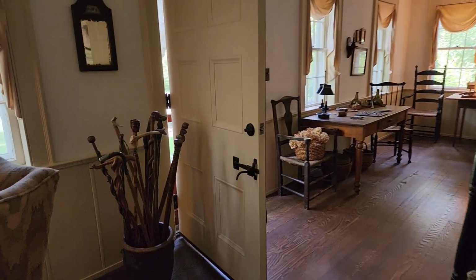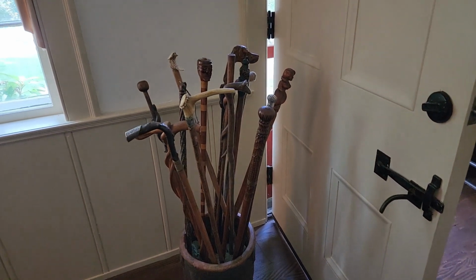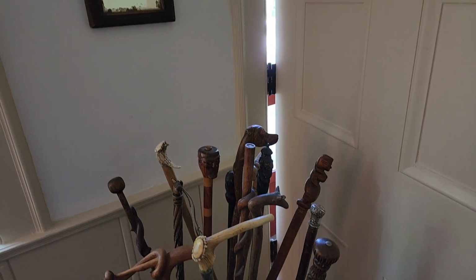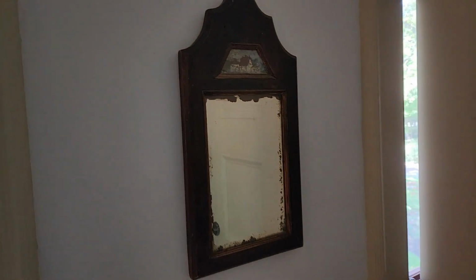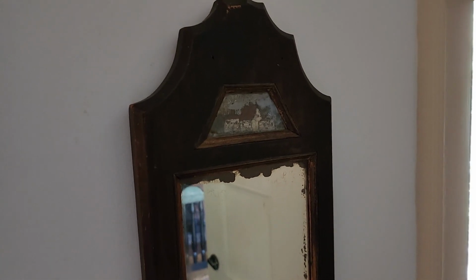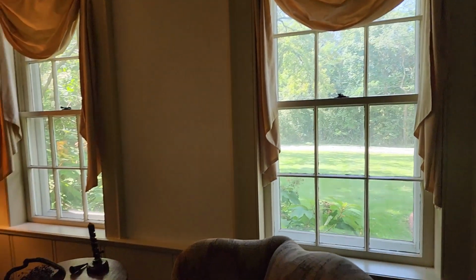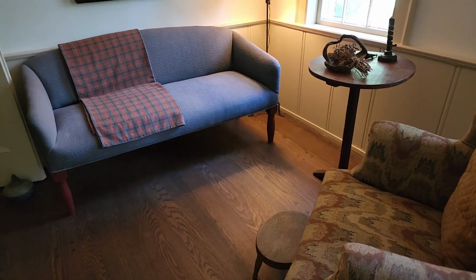Another amazing collection of these beautiful, beautiful canes with all of these stunning carvings here at the top, and then this lovely mirror. Again, with the artwork, it makes you wonder, where is that? Does it still exist? Who was the artist? And again, just another beautiful seating area here.